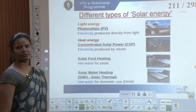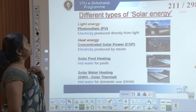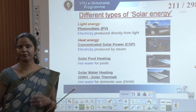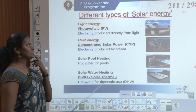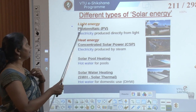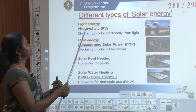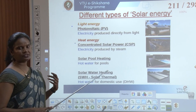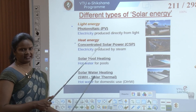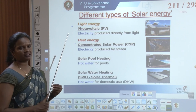So how can we contribute towards saving this earth? This is one slide which tells you about the different energies provided by the sun. We can get light energy and we can get heat energy. How can we convert the light energy and heat energy and make them usable for us? When we use photovoltaic cells, PV cells, they capture the light energy and can easily generate electricity.